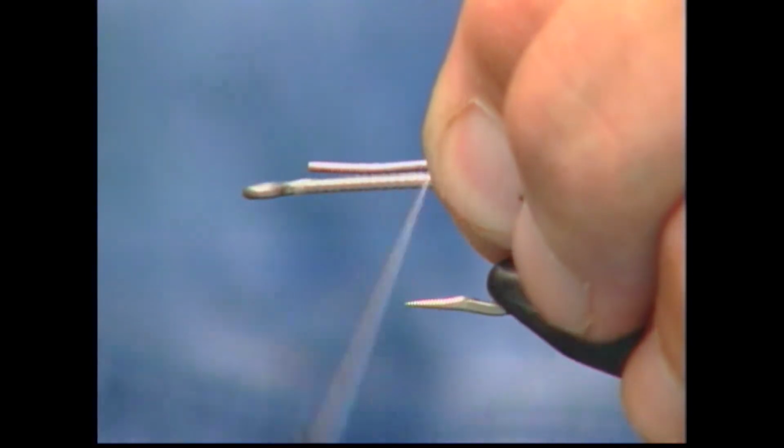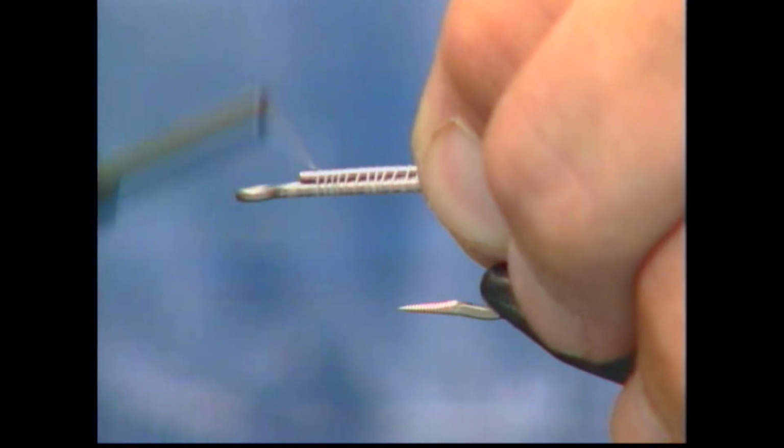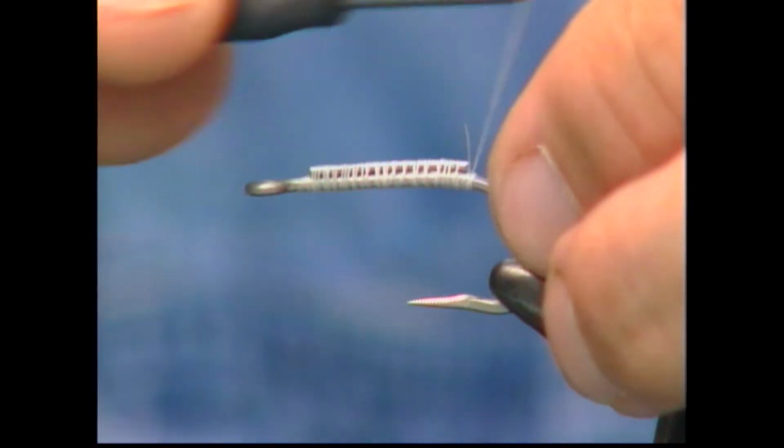I've put in a good foundation of thread, and now I'm going to tie in a short piece of lead wire along the back of the hook, using a series of soft loops. You see that nice Flymaster Plus flattens right out. Now I've cut off five or six inches of pearl mylar tinsel, and I'm going to tie that in.